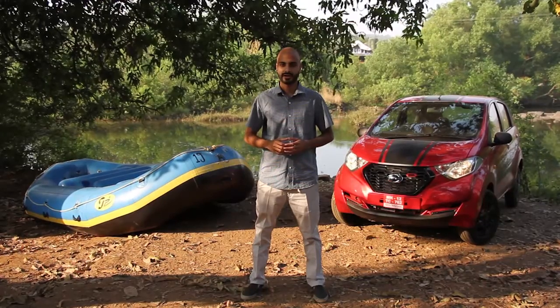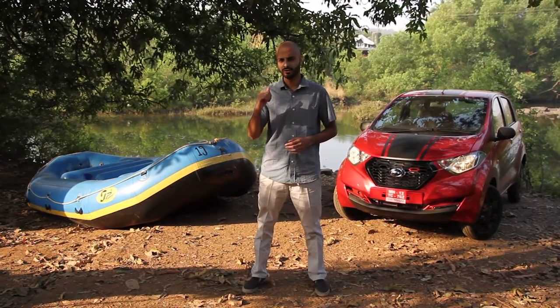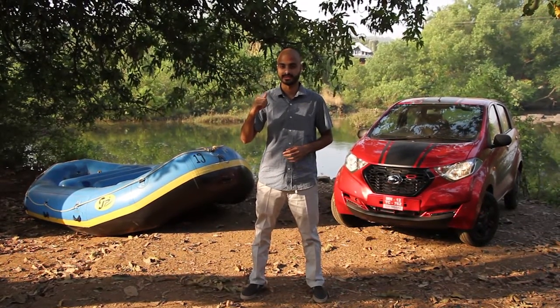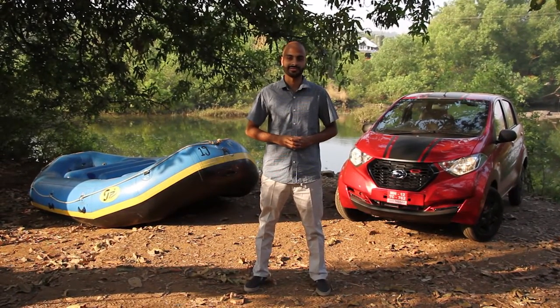After a 2.5 hour drive, we finally made it to the rafting starting point here in Kolad. Now the water might not look like much at the moment, but there's a dam further upstream and they're going to open the gates in a while and the water is going to become much more intense. In the meantime, I'm going to go get changed into something more comfortable for rafting.